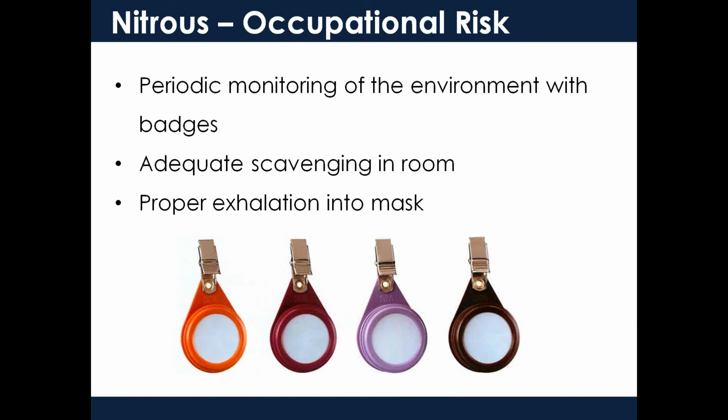We mail the badges away to a company. They send back the results, and, knock on wood, we so far have been way below what is acceptable. I think the people who have been challenged with this have found that there is potentially inadequate scavenging in the room. The Pro-Nox machine will hook up to your wall suction, and the nitrous is exhaled into the mask and sucked out through the machine and then out through the wall suction that's set up in the med gas system of the hospital.